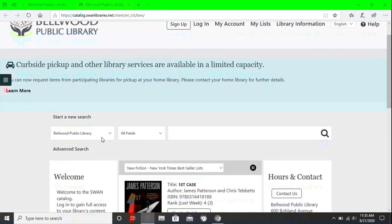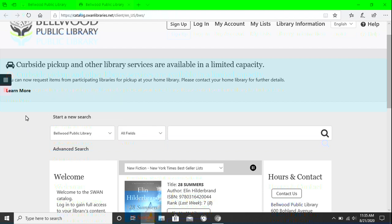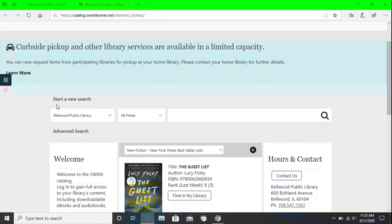Right down here we have 3 boxes, 1, 2, and 3. In this first one it says Bellwood Public Library, and that is to let us know that it is going to search just the library's collection at Bellwood. If you click on the drop down and change it to all libraries, it will search the entire consortium, but then you will be getting results for things that we don't necessarily have on our shelf. So, for the purposes of this, I will leave it at Bellwood Public Library so that we're searching our entire collection.